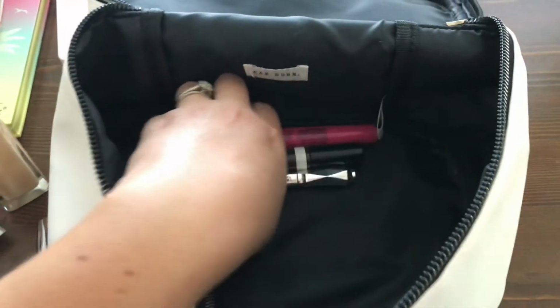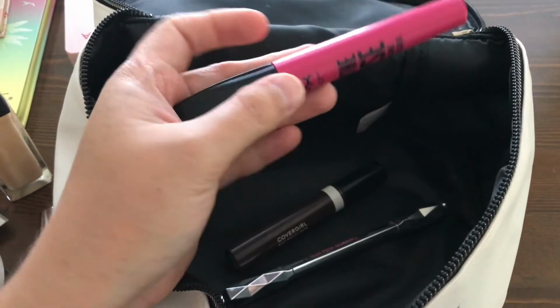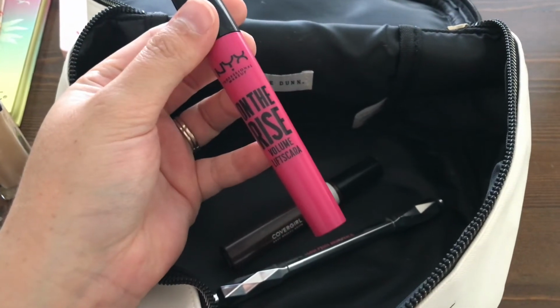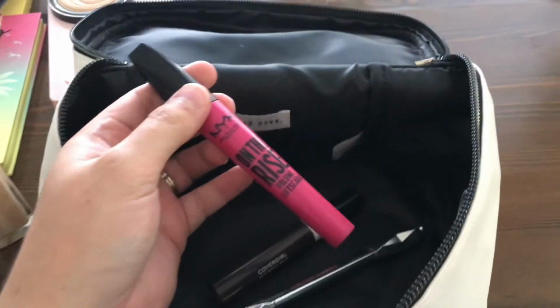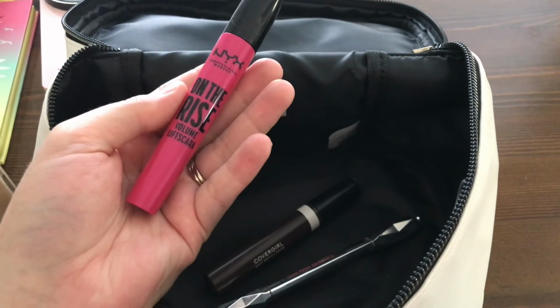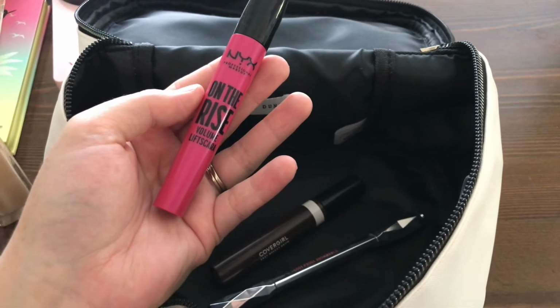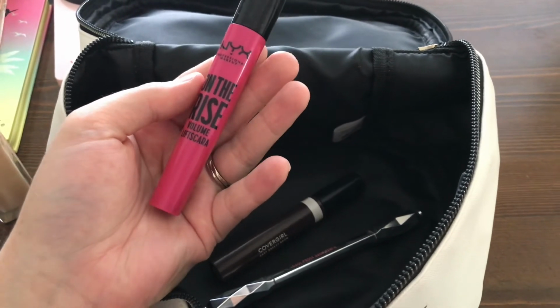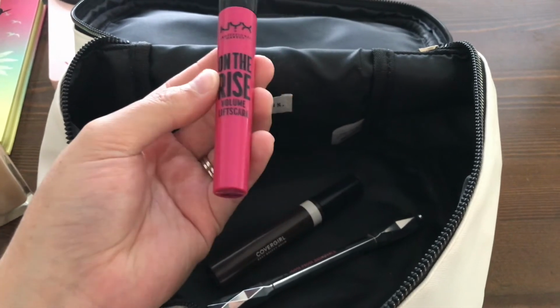And then the boring items are just like my brow and mascara. This is the only mascara I have open right now. It's the NYX On the Rise Volume Mascara. I really, really like this one. I think it's very, very good. If you are needing something that will really lift your eyelashes, this is very good. And it also does really good at separating and providing volume without clumping.